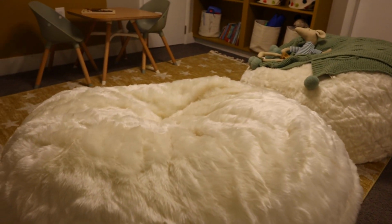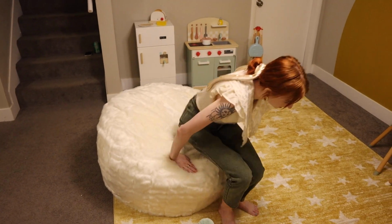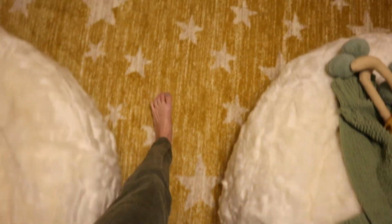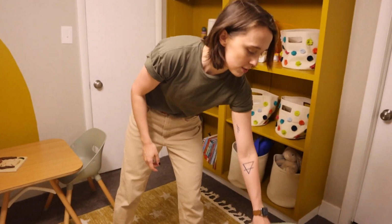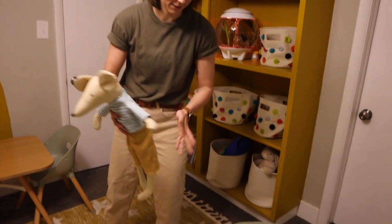These are our beanbag chairs that we sit on, and Harbor will sit on them, have his snack, watch TV. This is the rug that we originally didn't want to go with. Yes. We bought another one that's supposed to be coming in the mail, but we went with this one, and I'm actually happy with it. I really, really like it. I think it's really cute. This you also saw us get at the baby store for Harbor the other day. He was really excited to see it. Mr. Mouse. Because he forgot that he bought it.